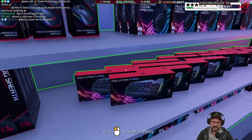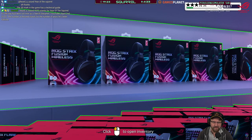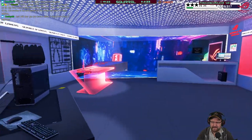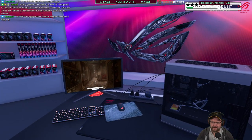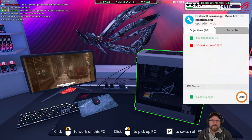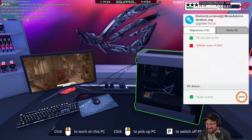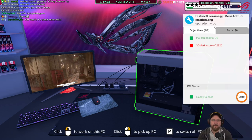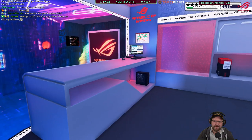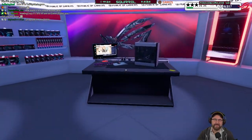Look at all these parts. Can't we just use all these? The Gladius mouse. We're just waiting for the 4 FPS thing to finish. It's about 1400, so that's a level 8 unlock, and then this one is a $1,500 bench unlock. But I'm a little bit careful because I can see a $500 rent coming up next week. There you go.